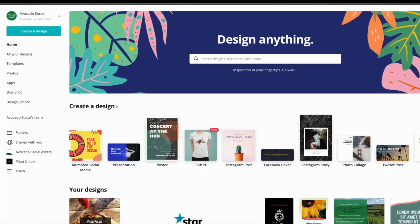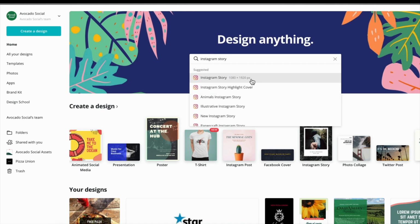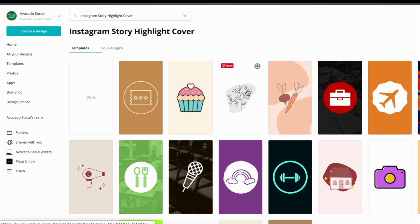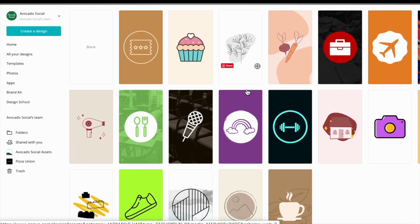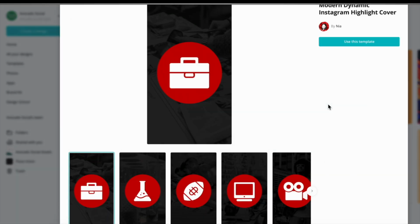If you want to design your own Instagram story highlight covers, you can do so using the tool canva.com. Just search for Instagram story highlight cover on Canva and you'll find the design templates for these. You might see one that you like or that you'd like to slightly customize. Click on that and you'll be able to edit based on your own colors. You could change some of the logos if you wish to as well.